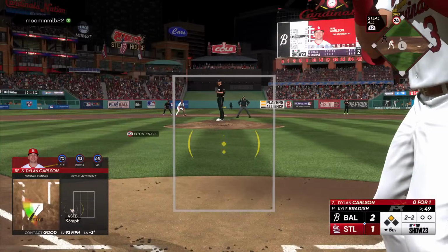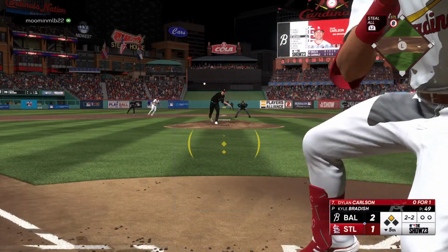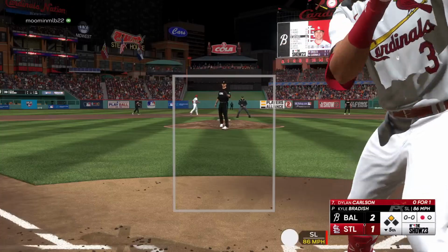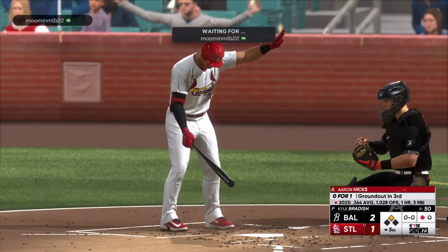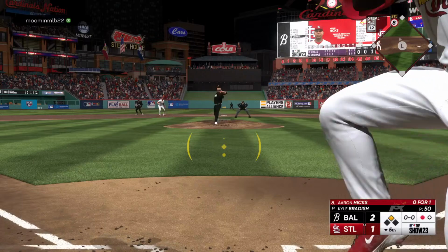Well, he knows they don't want to give him anything to hit, but when you've got opportunities to drive in runs, you've got to. Got him. Not what you're looking for after the leadoff double. A strikeout, and there's one away.